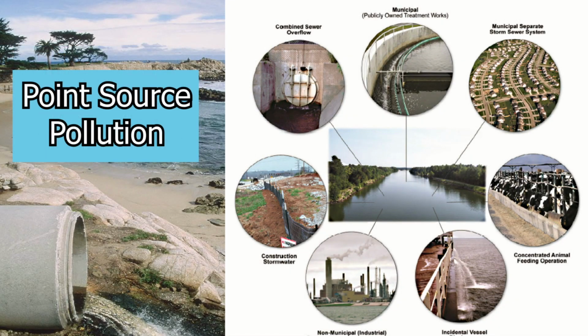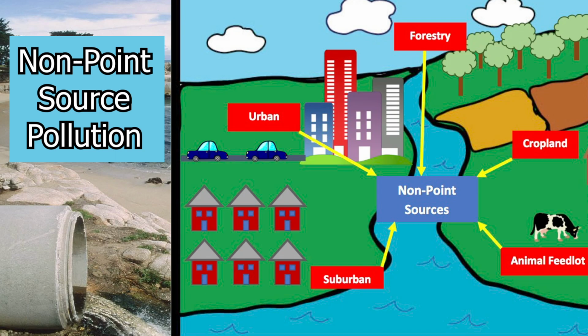Point source pollution refers to a single source of pollution. Factories such as oil refineries, paper mills, and various manufacturers may discharge pollutants directly into a body of water. Non-point source pollution does not originate at one single point and rather is the release of pollutants within a large area. Examples of non-point source pollution include pesticides, herbicides, pet waste, yard debris, cigarette butts, plastics, and other litter. Though the pollutants may be dispersed within a large area, they easily accumulate during a large storm event.